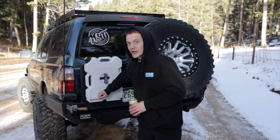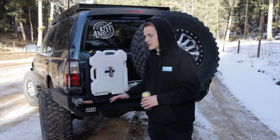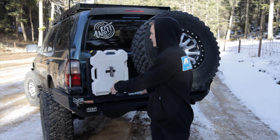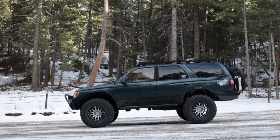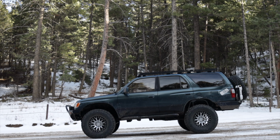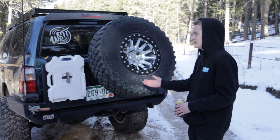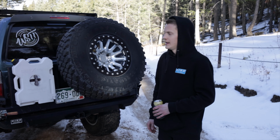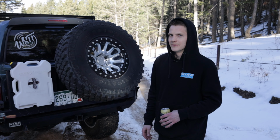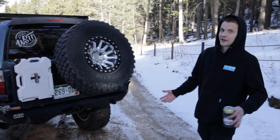But for the approach angle or the departure angle coming off rocks, if I had an actual jerry can set up in the whole mount here, every time I'm climbing an obstacle or coming off an obstacle, that's going to hit every time. The Rotopax is flat right up against there, and if I'm only carrying a gallon or 2 gallons of water, it's not too bad. So it can leak a little bit, it can just be fine. And I like having it there, it looks good. That's another part, it looks good.